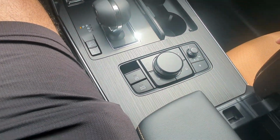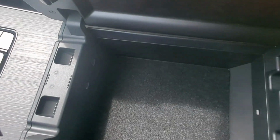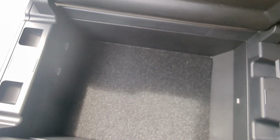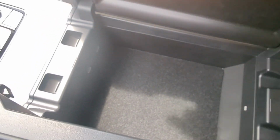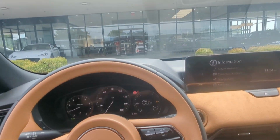Coming over here, you have a pretty nicely sized glove compartment, although not that much space. It's pretty decent, and of course, 2 USB-C ports inside of it. With that being said, overall, not too shabby.